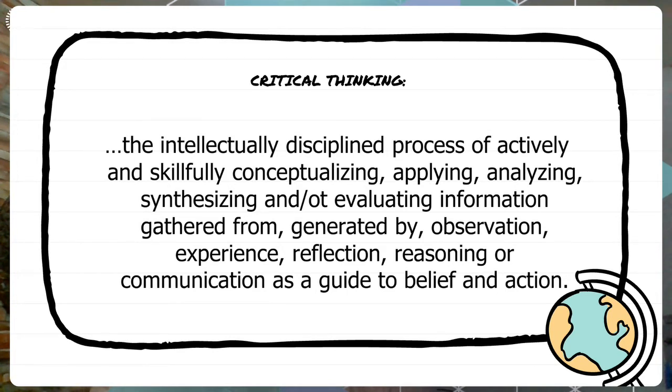As students of Practical Research 1, you will be asked to conceptualize or think of a topic or a subject for research, apply the necessary methods to be able to answer such query or problem, analyze it, and then collect all information from interviews. Then you have to evaluate the information, whether it's a fact or only a belief of certain people. We also have here observation, experience, reflection, and reasoning, and these are the things that you will be looking into in a qualitative research.